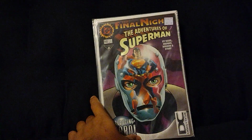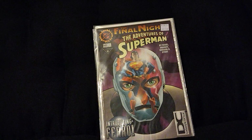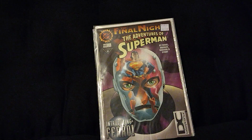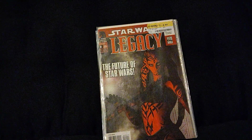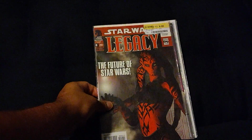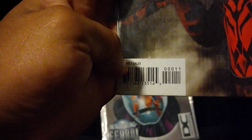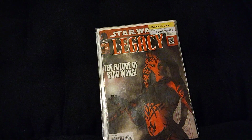The Adventures of Superman 540, DC Universe. Depending on who you ask, whatever Star Wars has become, it's on a sliding scale. I mostly bought this one as a vanity because that LCS that I usually frequent had this one for $15 and I managed to pick it up for $8. Star Wars Legacy number 0. The LCS actually had it in worse condition, and this one was a little bit better, but mainly it's the barcode, you get some stains right there. You know, $8 compared to $15, who am I gonna argue with that?